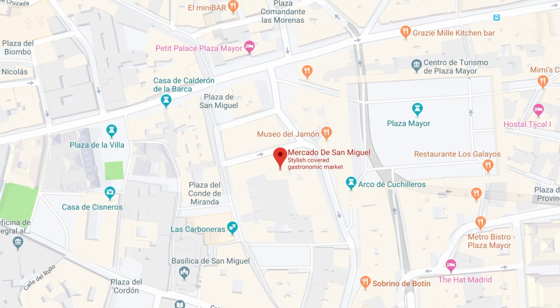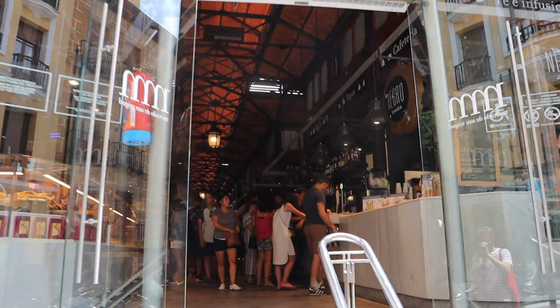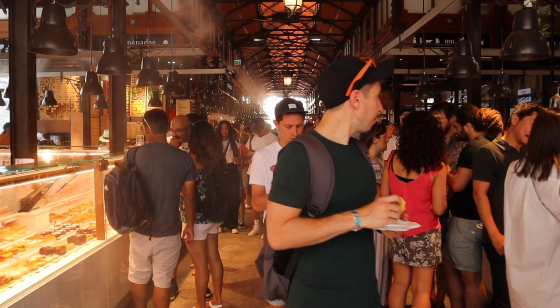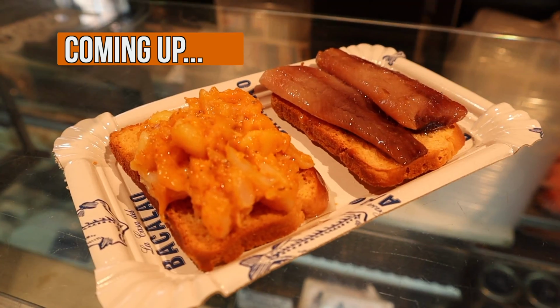So the Mercado San Miguel, it's right here in the center of Madrid, right by the Plaza Mayor, and there's so many questions that people have about it. Should I visit it? Is it a tourist trap? Is it overpriced? I'm gonna answer all those questions today. We're gonna go inside and I'm gonna take you to some of my favorite stalls, and I'm also gonna try out some places I haven't tried before with you and see how they stack up and give you my really honest opinion about this place. Let's get in there and start eating.